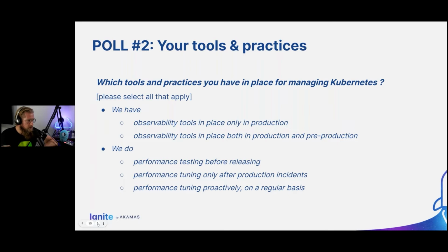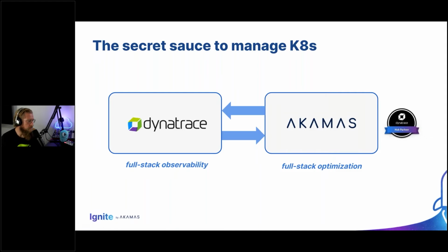All right, so let's move on to the second part of this webinar. The question was how can we manage the configuration? We see it's a challenge, we see it's important, it's a recommendation from Google and everything, so we need to set it up. And you will see it's very difficult to find the right numbers to make your cluster robust and make sure that there's no impact to your end users or customers. The solution for that, the secret sauce, is full stack observability by Dynatrace, giving you observability on what happens on your cluster, and Akamas for full stack optimization. We'll discuss it in a few seconds.